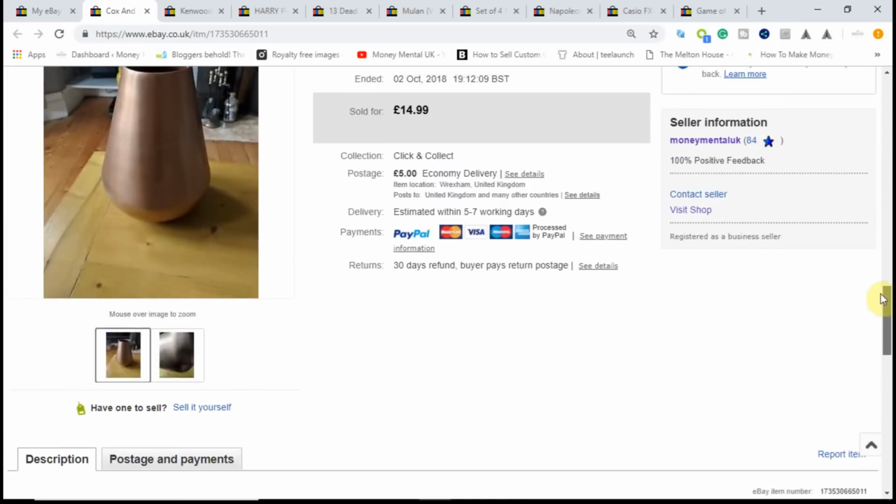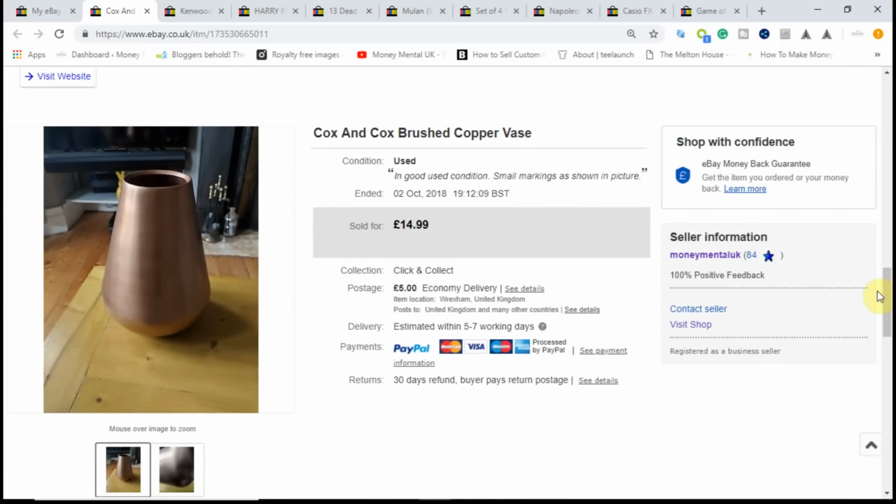But I mean, these vases cost around £30 new. Took an offer of £10 for it. £5 postage as well. It actually cost me a little under £3 to post it. So I made a couple of quid on the postage, and obviously some profit on selling the item. So again, we're looking at roughly about £10 profit on this. And as I say, picked that up at an eBay auction, so great return there.